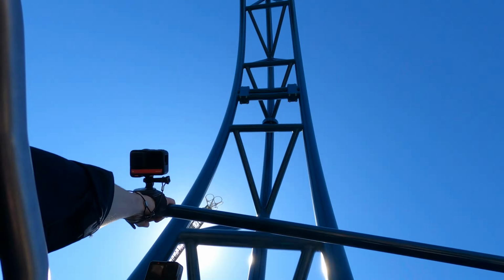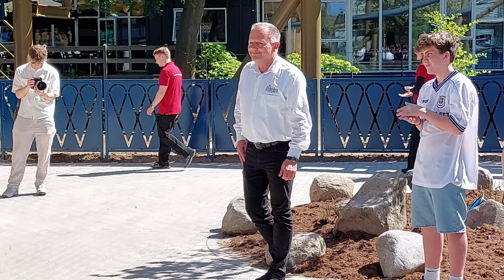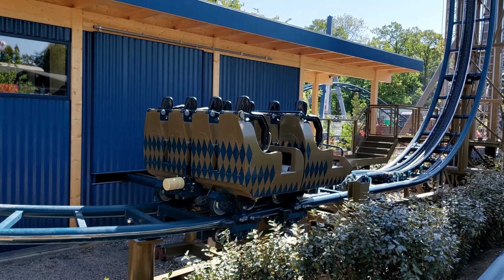I rode it on Media Day, thank you by the way, Tivoli Friheden, for that, in May of 2024, and let's talk about this technology. You are so small! It's funny to me!